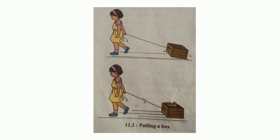It was very easy to pull the empty box to a distance of 10 meters. But to pull the loaded box to a distance of 10 meters was a little difficult as you had to apply more force. In this example, the displacement is the same, that is 10 meters, but the force applied here is different. Hence, more work is done for the same displacement when more force is applied to do the work.